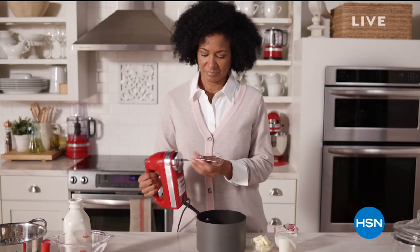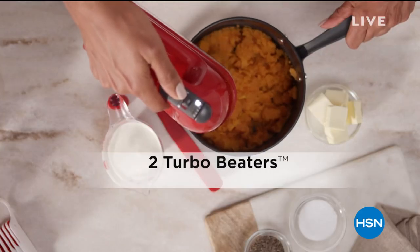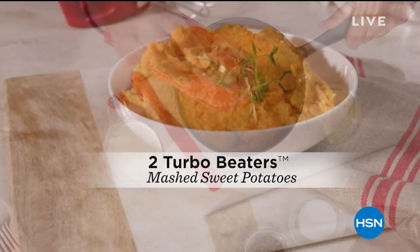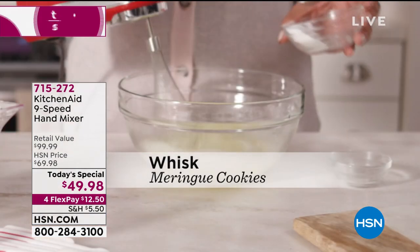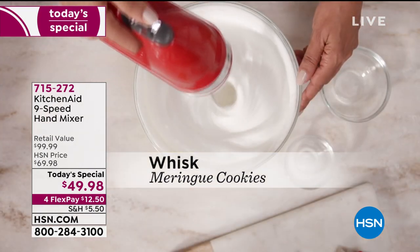The American icon, the legend, it is the KitchenAid company for well over 100 years. They are the standard. They lead and everyone else follows. Folks, this is their prestigious hand mixer. We love the KitchenAid stand mixer. Now let's bring that power into a hand mixer. Easy, quick, convenient, every day.